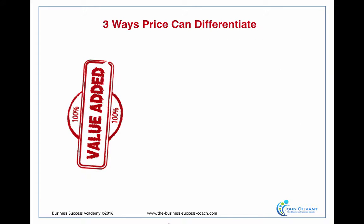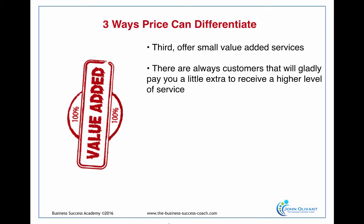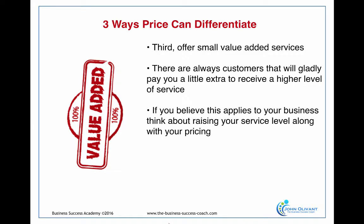The third way you can differentiate on price is offering small value-added services. There are always customers that will gladly pay you a little extra to receive a higher level of service. If you believe this applies to your business, think about raising your service level along with your pricing. Consider the airlines. They now charge you for everything from baggage to onboard meals to drinks and beverages. In the USA, Southwest Airlines still provides these for free. This is on top of them constantly offering the lowest price in the industry. They're also the only airline that has constantly made a profit over the last 5 years.